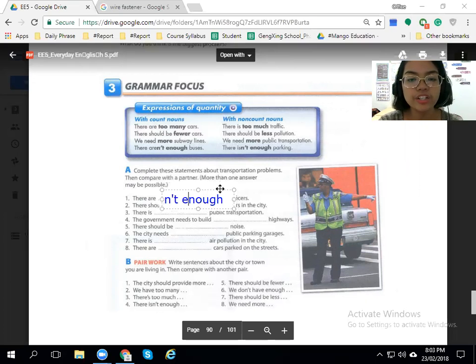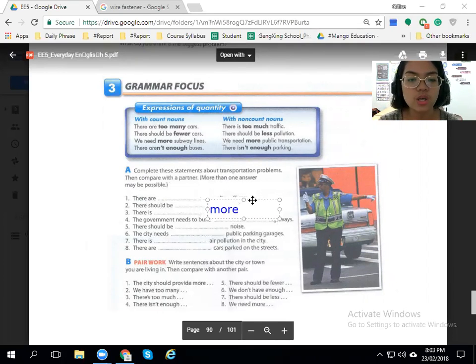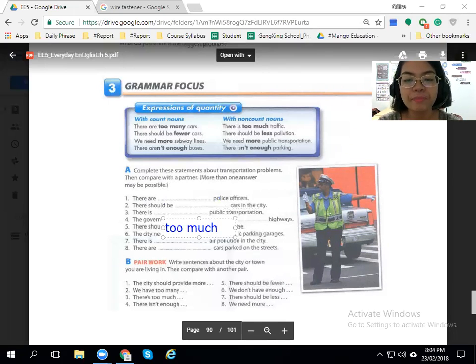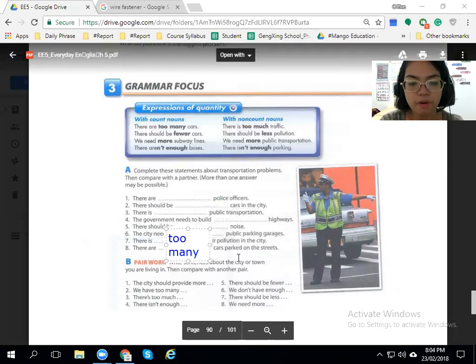And then number four, the government needs to build, what do you think? Blank highways. Yes, the government needs to build more highways. All right. And then number five, there should be more noise? No, there should be less noise. And then number six, the city needs blank public parking garages. So more public parking garages. And then number seven, there is too much, because you cannot count air pollution in the city. And then last one, there are too many, because you can count them. Too many cars parked on the street.